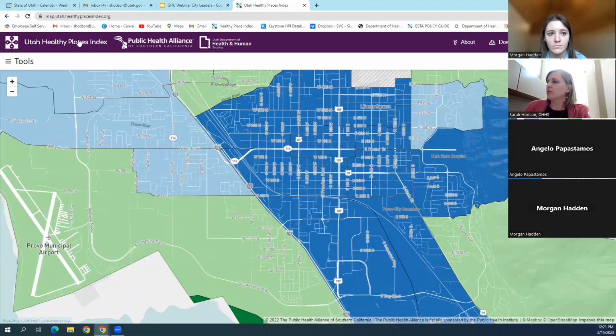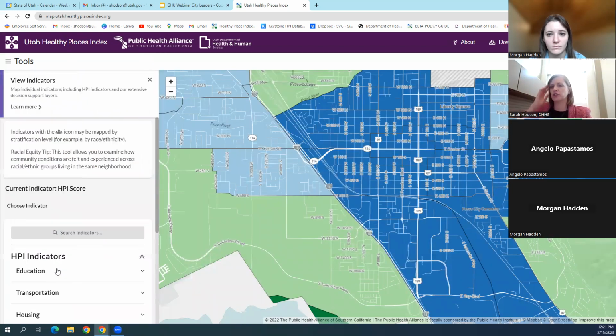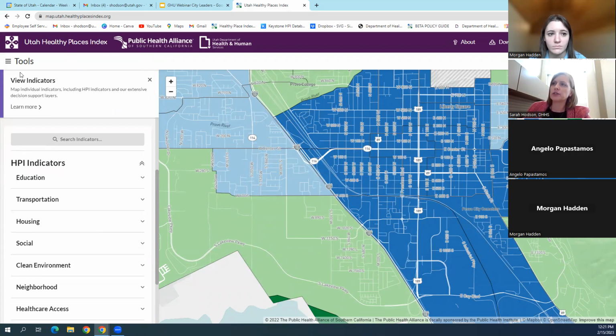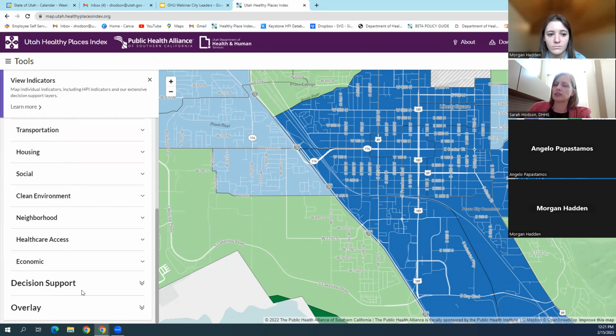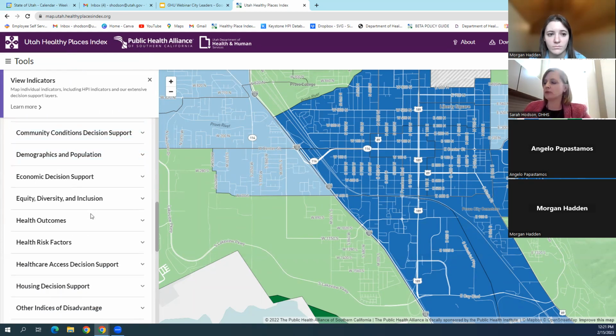Okay, I'm going to show you a couple other features. One is, so we've been looking in the community conditions panel, which has the HPI score, and that includes 20 indicators that make up the score. But the map includes actually 350-ish indicators. So there's a lot more information than just those 20. So I clicked on tools, view indicators. I'm going to scroll past the ones we've already looked at and go into this section called decision support. And within decision support, there are a number of categories. So again, just take some time to explore within here to learn more.